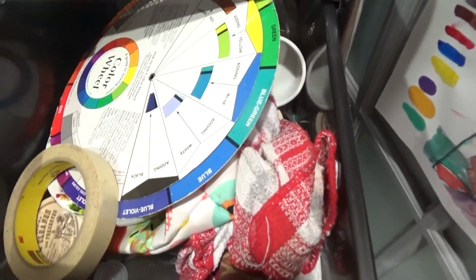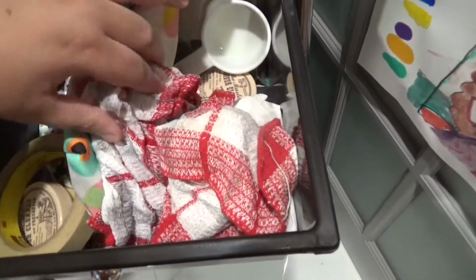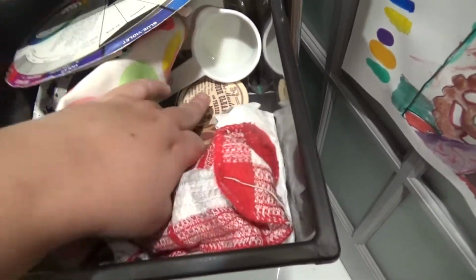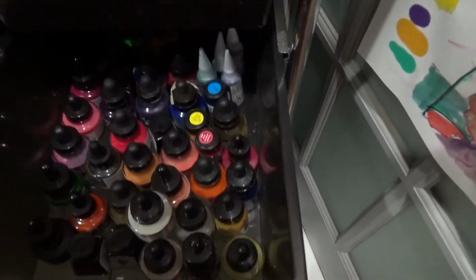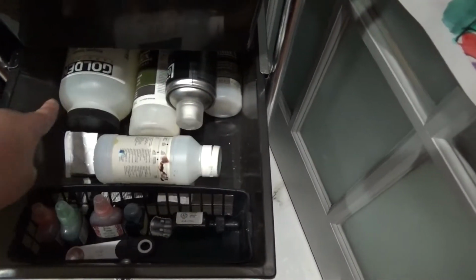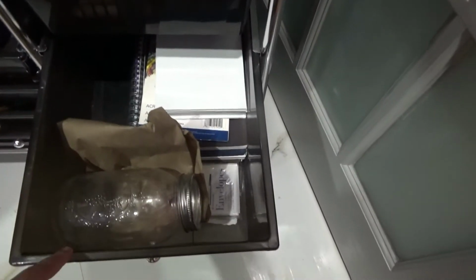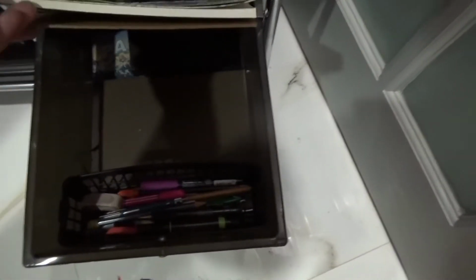Over here is where I keep odds and ends, palettes, my color wheel, cleanup stuff, sandpaper, cleaning supplies, that sort of thing. All of my acrylic inks. More glitter inks, and then all of my mediums. Extra sketchbooks that haven't been opened, extra supplies. And then finally, extra sketchbooks, more pencils, that sort of thing.